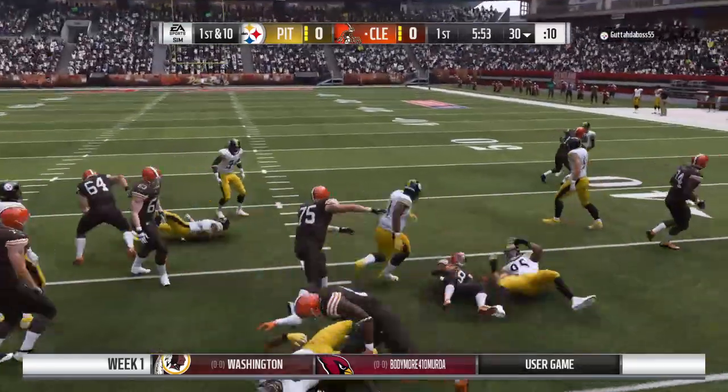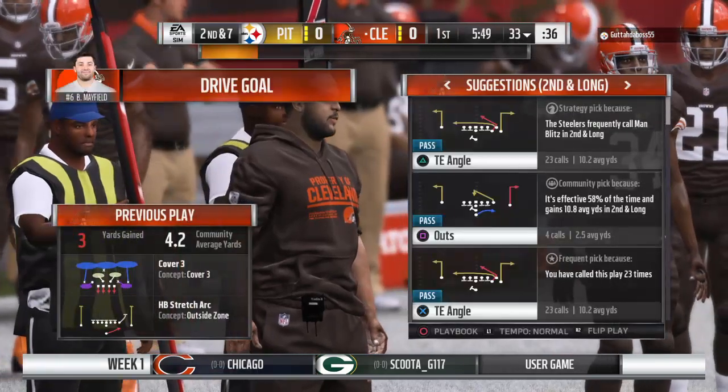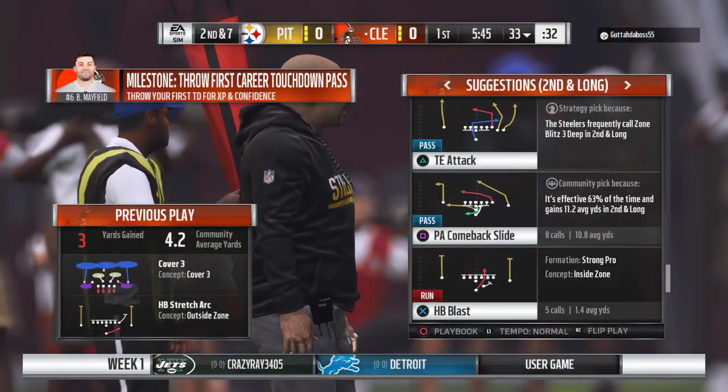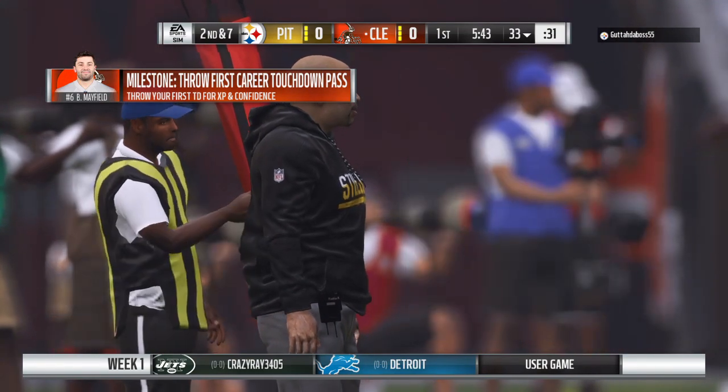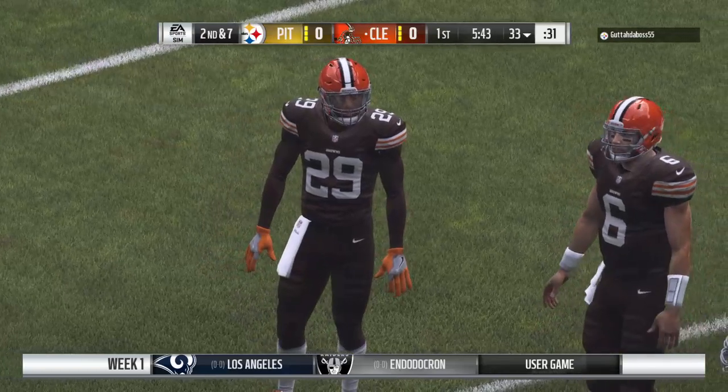First carry now. This is Johnson. And he'll get this up only to about the 33. Desmond Bryant, the one to get him down. Well, I think that's what they're going to need to do here in the first half. You've got to take some pressure off of this young quarterback, and no better way to do it than to establish the running game early.